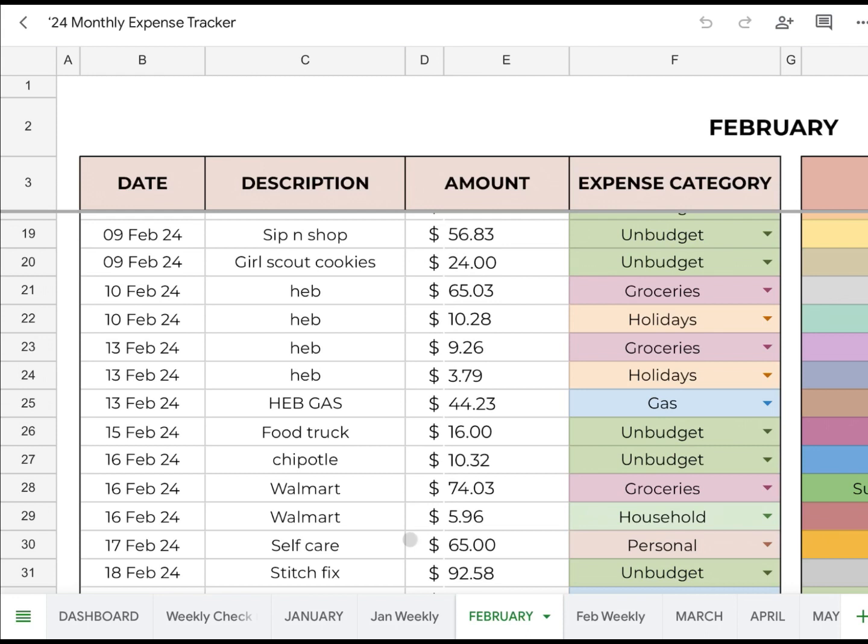Next is going to be Stitch Fix. I get Stitch Fix like once a quarter as well. It was not a good box this month. I only took two items, so I returned everything else. And kind of the reason I did it was because I was going to get cash back for it. So although this says 92.58, I got $15 back, 92.58 minus 15. So I really only owe $77.